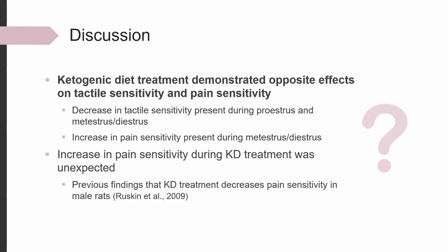The increase in pain sensitivity that was shown during ketogenic diet treatment was an unexpected result. Based on previous findings that ketogenic diet treatment decreases pain sensitivity at a similar range of hot plate temperatures in male rats, we expected to find that pain sensitivity would be decreased in females as well.